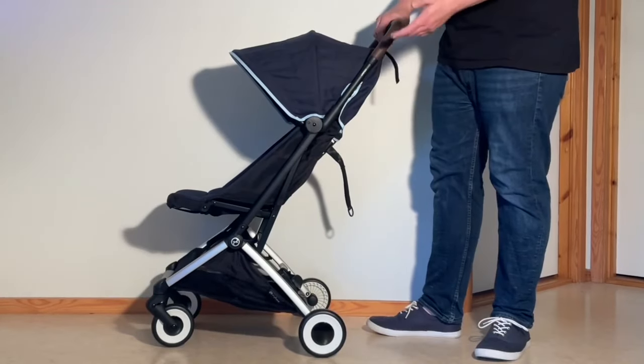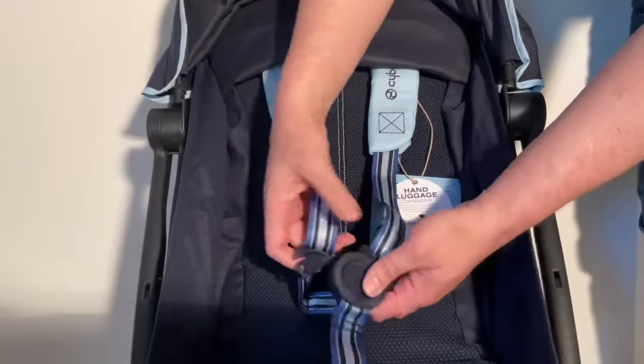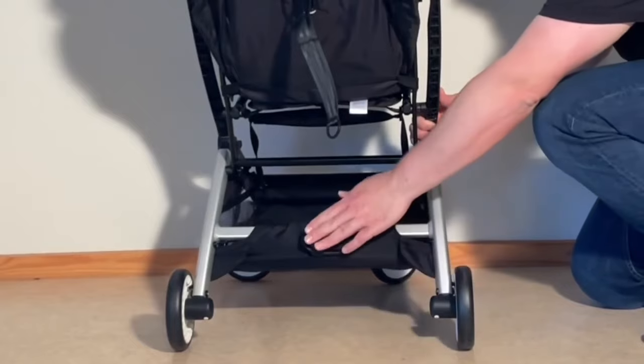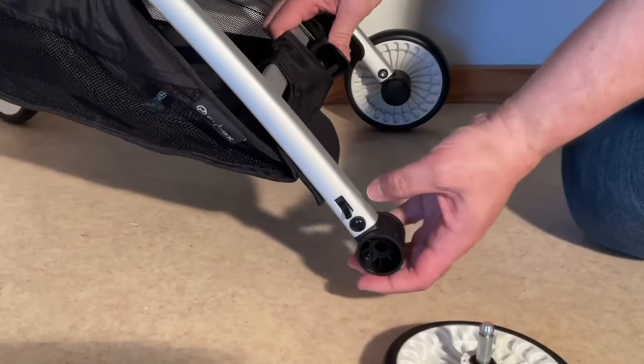Additional negatives with the model are that it shares the Koya's problem of a somewhat difficult to access shopping basket, the textiles and harness feel a lot cheaper, the canopy is not extendable and is a bit too short in my opinion, and the brake system is more awkward to use and also more likely to develop problems down the line due to its more complicated design.